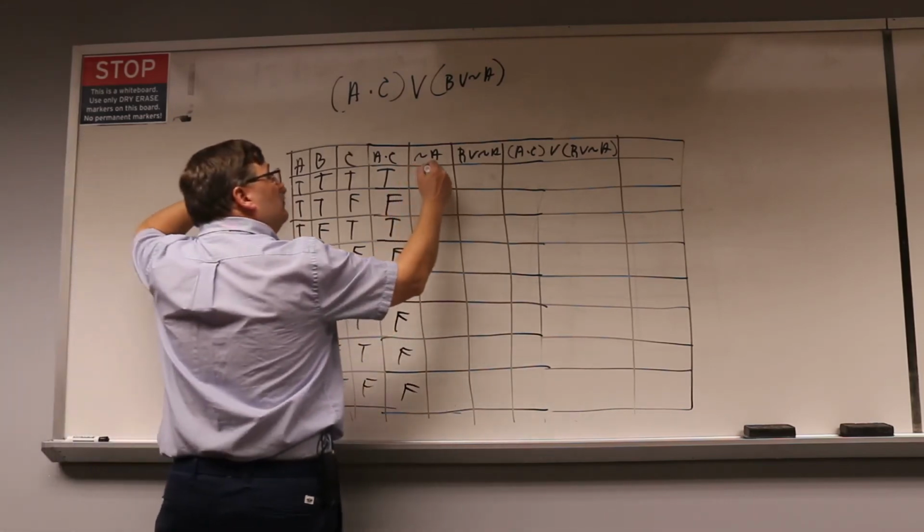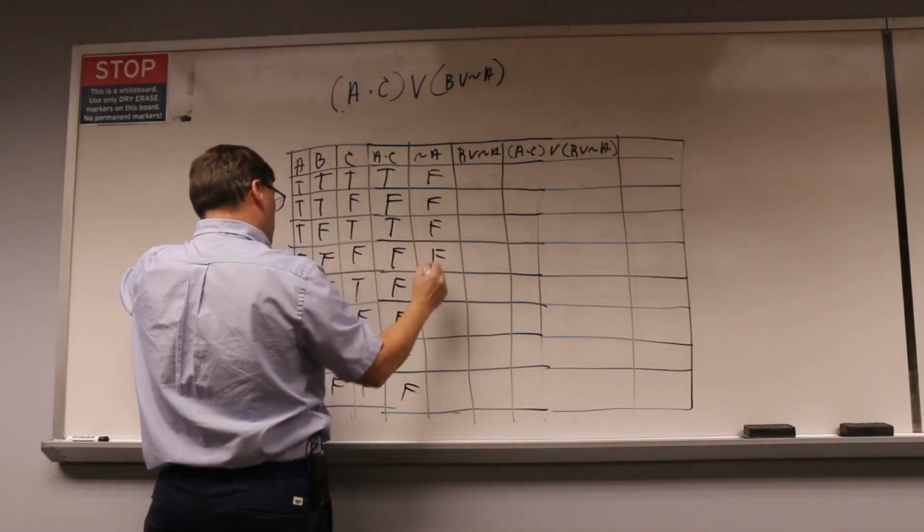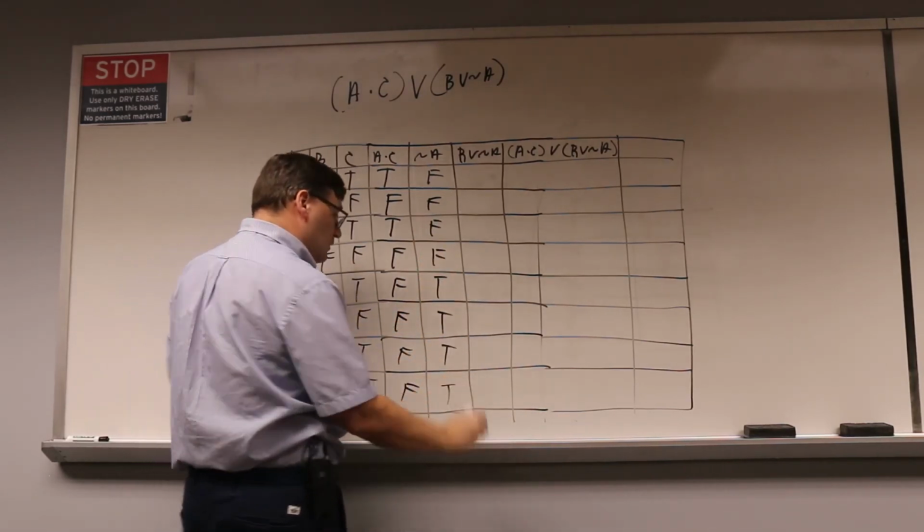Not A. True goes to false. True goes to false. True goes to false. True goes to false. False goes to true. False goes to true. False goes to true. False goes to true.